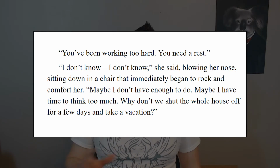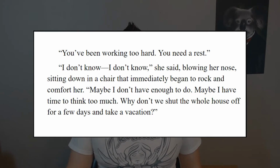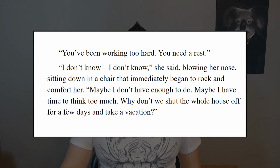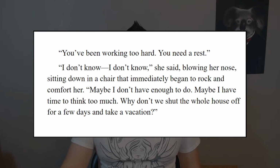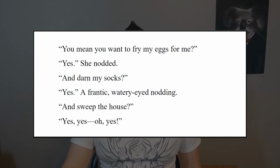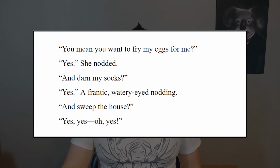George begins by looking at Lydia and stating, "You've been working too hard. You need a rest." "I don't know," she said, blowing her nose, sitting down in a chair that immediately began to rock and comfort her. "Maybe I don't have enough to do. Maybe I have time to think too much. Why don't we shut the whole house off for a few days and take a vacation?" "You mean you want to fry my eggs for me?" "Yes," she nodded. "And darn my socks?" "Yes," a frantic, watery-eyed nodding. "And sweep the house?"